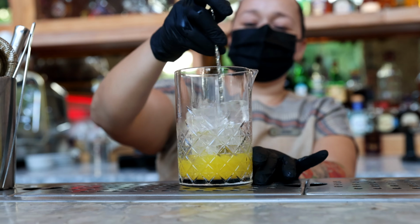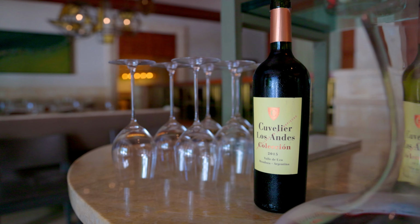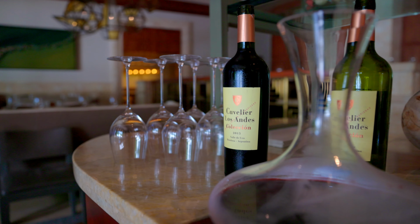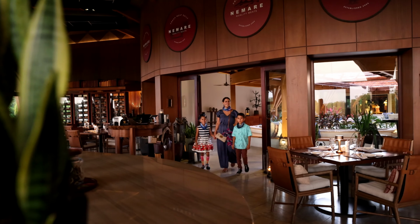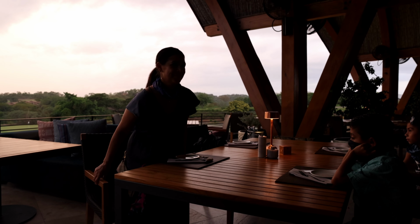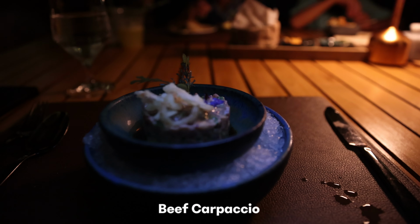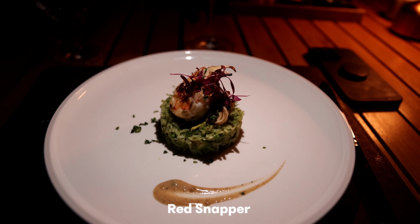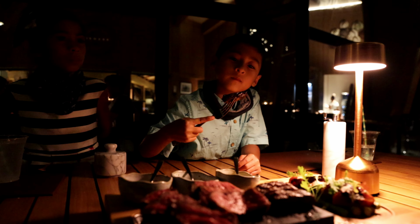And if you're craving Italian food, then Pesca is the way to go, where they also offer an extensive wine list. But the dining highlight for us is Namare, the steakhouse overlooking the ocean and the golf course. The ambiance is absolutely perfect. Oysters, tuna tartare, beef carpaccio, the snapper with the avocado rice, and the blind tasting is 3 different steaks.